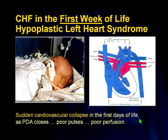Finally, the granddaddy of all obstructed left hearts, you've all seen this, is total complete hypoplasia of the left heart. Baby's born, does great, and then on hour 4, 5, or 6, cardiovascular collapse. Yes, think sepsis. Yes, think metabolic disease. But if you don't think about this, you're probably not going to be right. And that is hypoplastic left heart syndrome. No aortic valve, almost no left ventricle, no mitral valve. And when I was a fellow, there was nothing we could do about this, and the only option was to let the baby die.